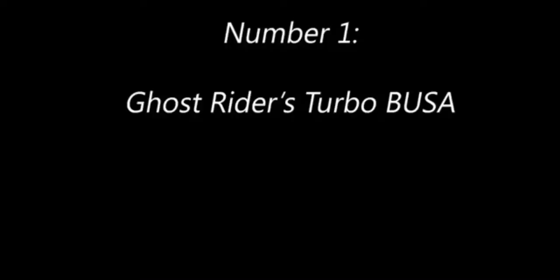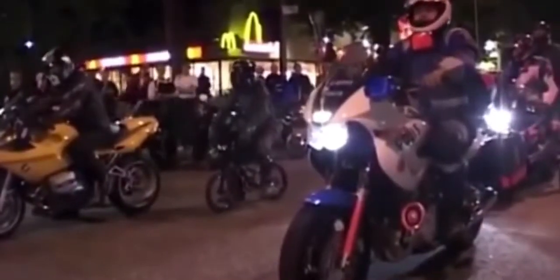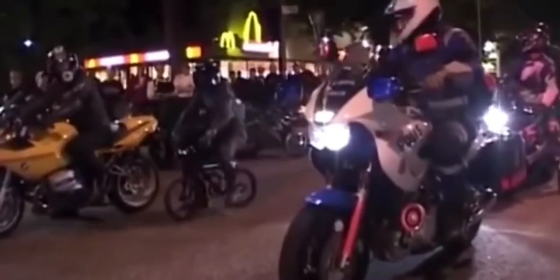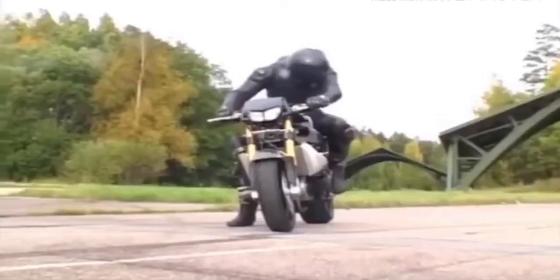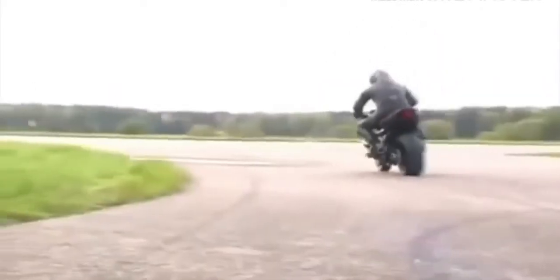Number 1. The Ghost Rider's Turbo Boost. And in typical Yami fashion and a complete cop-out, the number 1 bike on this list is a Turbo Busa. That's right, it's not a production bike. It's not a bike you can go buy, but I don't even care. Be mad. Turbo Busa is the GOAT because them Busa boys are out here.